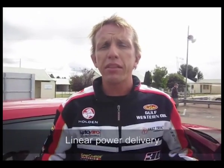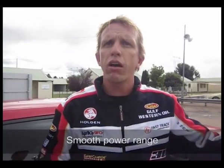The main thing that you've got to be careful of is a lot of understeer and a lot of wheel spin on power down, but this thing really does get the power down quite well. Obviously second gear you've got to be a little bit smooth, but once you get to the top end of second and through third and fourth, it's just such a nice smooth power range all the way through.